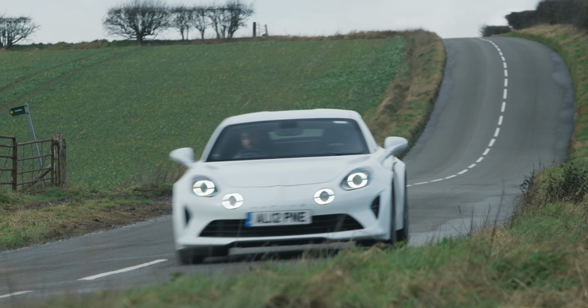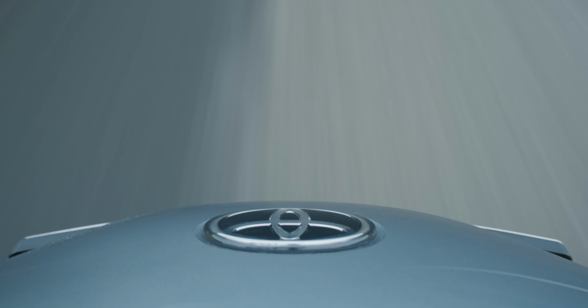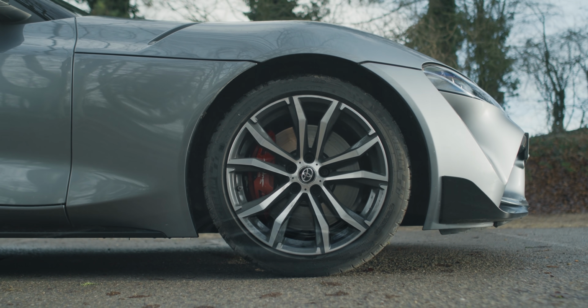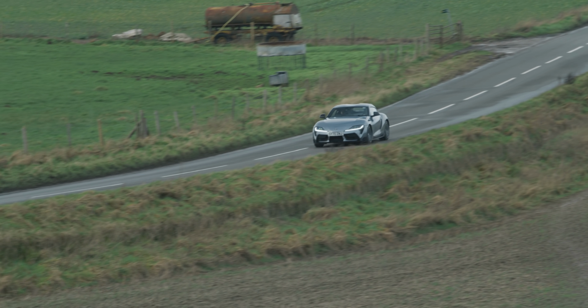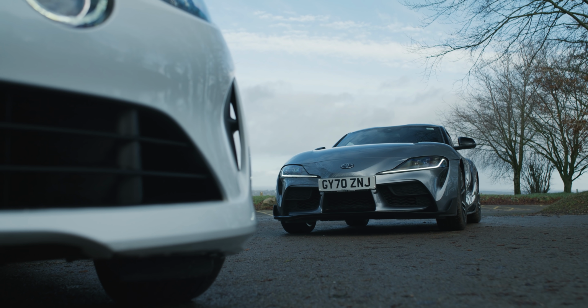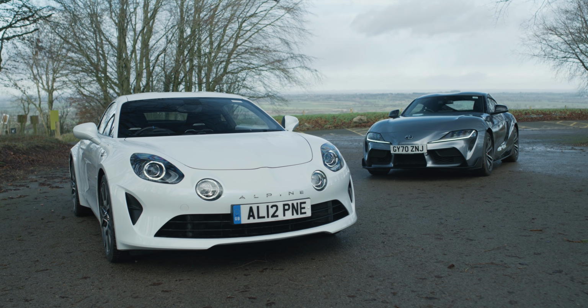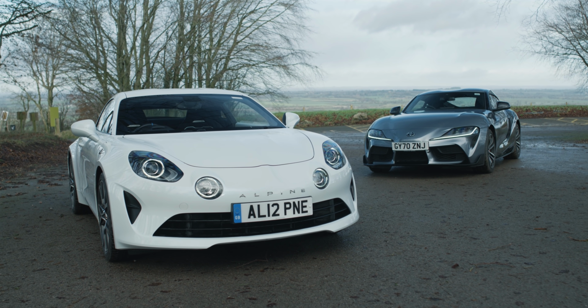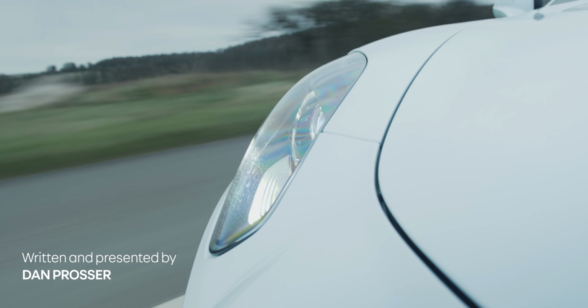There's no doubt the A110 is more outright fun. Actually, in that sense, it's in a different league. But the Supra is much more spacious, more luxurious, more practical, and better equipped. It's a far better daily. And compared to the six-cylinder Supra, yes, this entry-level car feels a bit lighter and sharper because of it, but the Supra is still no out-and-out sports car. Instead, it's more like a sporty grand tourer, the kind of car that, for me, should always have a howling six-cylinder engine.